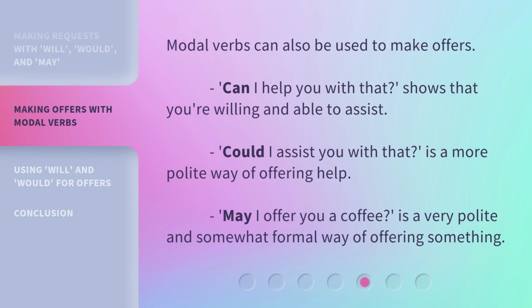Modal verbs can also be used to make offers. Can I help you with that? Shows that you're willing and able to assist. Could I assist you with that? Is a more polite way of offering help. May I offer you a coffee? Is a very polite and somewhat formal way of offering something.